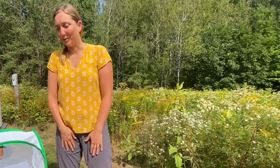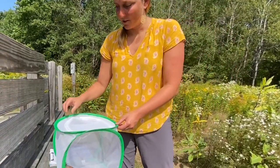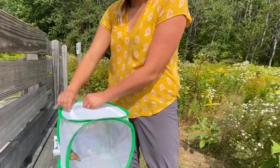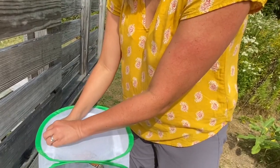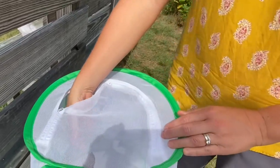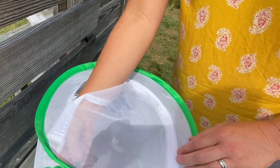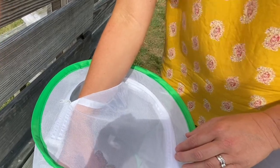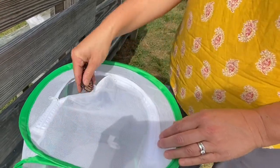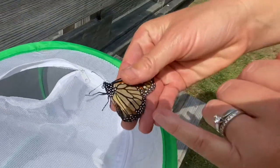So what I'm going to do is try to get this butterfly out, and it's been kind of an active one. So we're going to see if we can gently get its wings. And like I said, I'm going to try to hold it between my thumb and forefinger as gently as I can. And what I want to show you is this part right here.